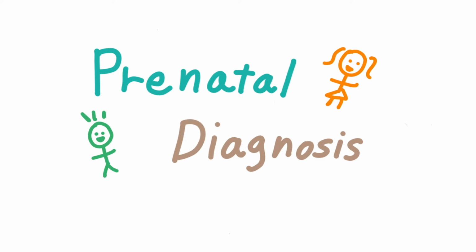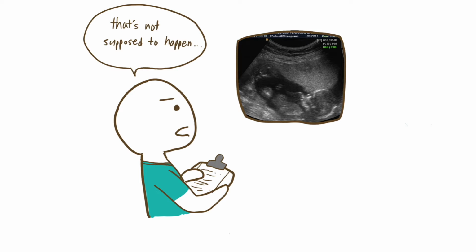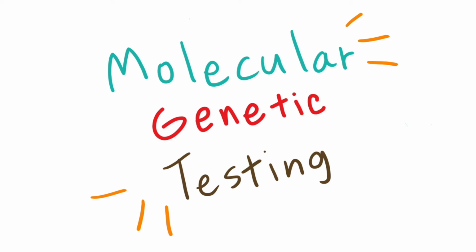Prenatal diagnosis for cystic fibrosis is usually for pregnancies in which antenatal ultrasound imaging shows particularly light spots or when the baby is at an increased risk of cystic fibrosis. One of the options is molecular genetic testing. Molecular genetic tests include genotyping to detect specific pathogenic variants, exome, and genome sequencing.